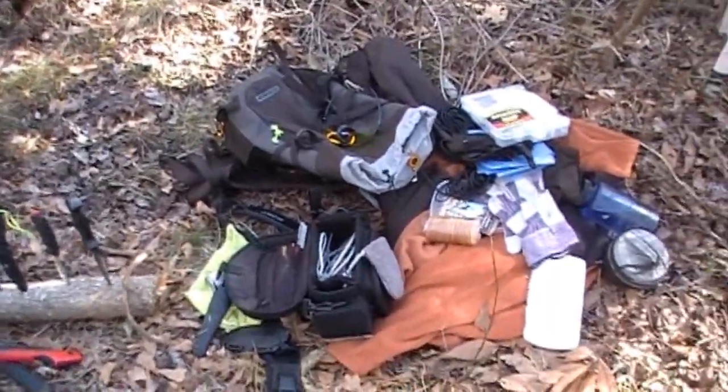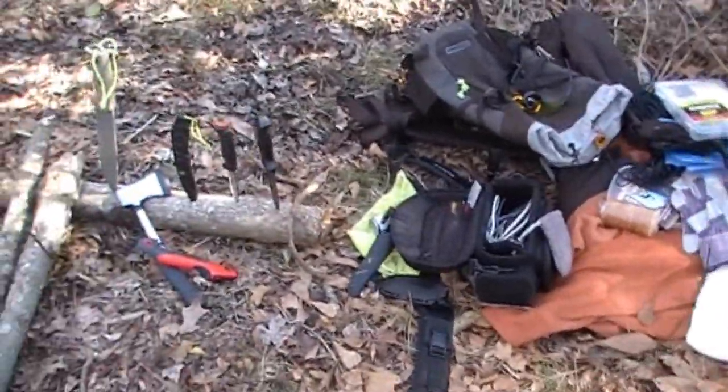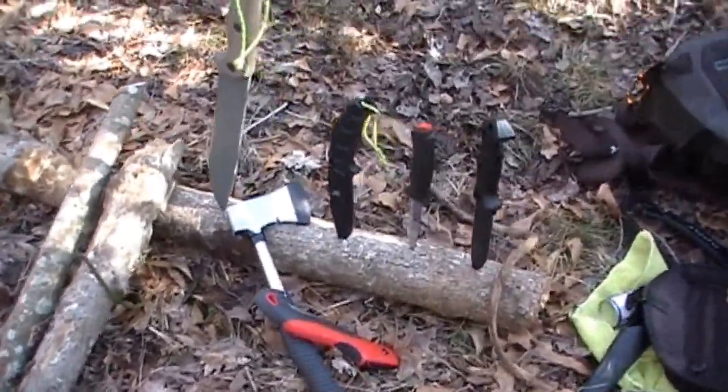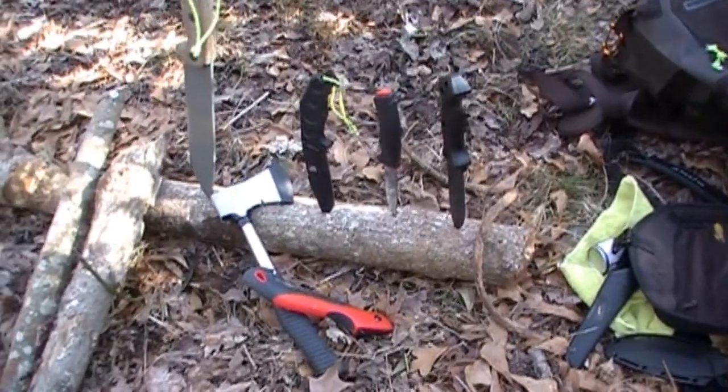Alright, here we go. Kind of setting up camp. Just wanted to show you guys what the tools for today were. Started collecting some wood and processing some of it.